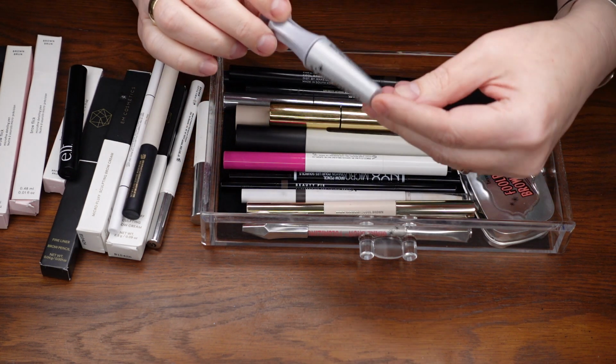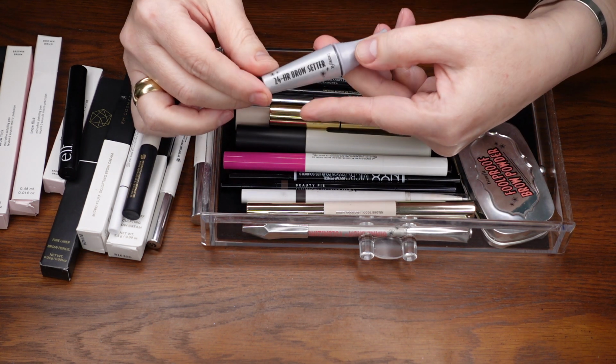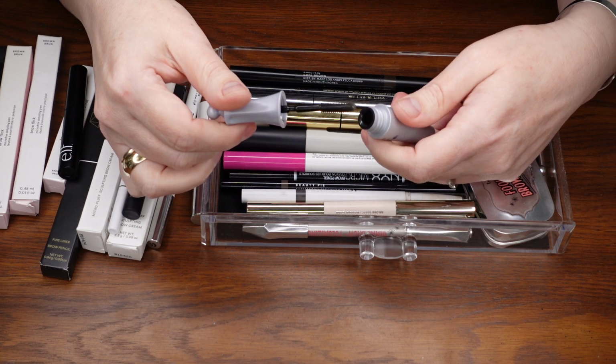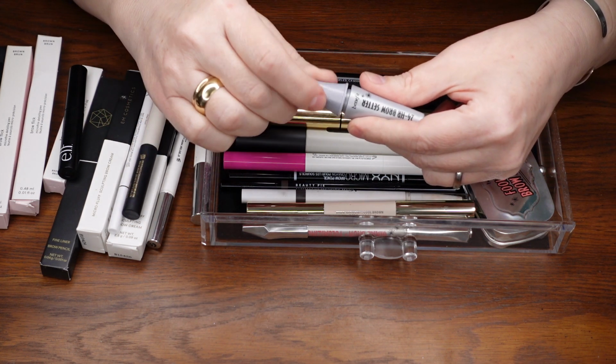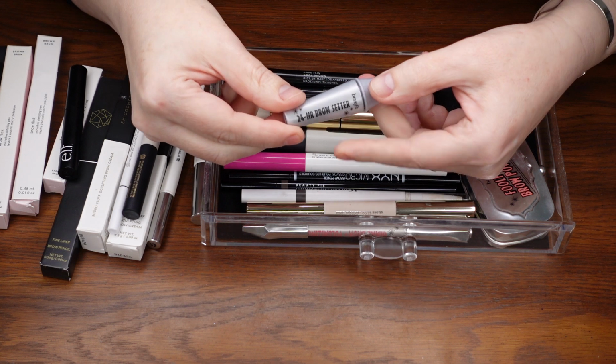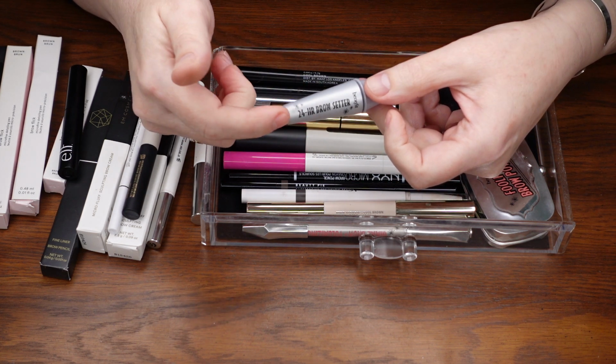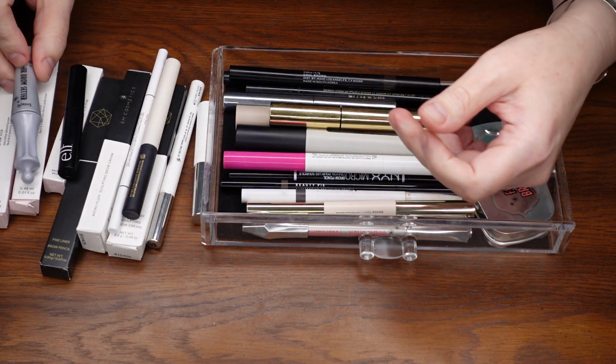I have replaced it with a sample of the 24-hour brow setter from Benefit. This is just a little clear brow gel. I wouldn't pay full price for this. I would go for something less expensive, but this is what I'm using on days when I have a little bit of pencil but I don't want any more color. I need something clear to hold it in place. I've been using this, so that is staying.